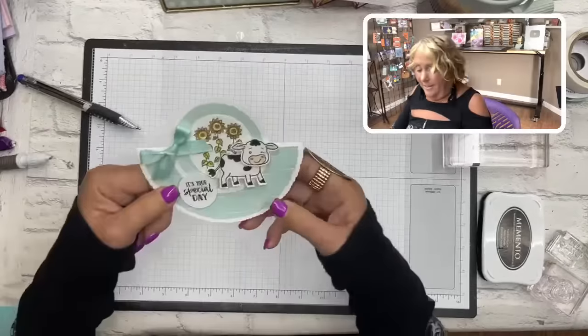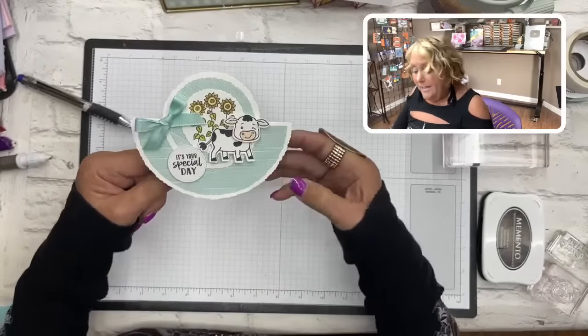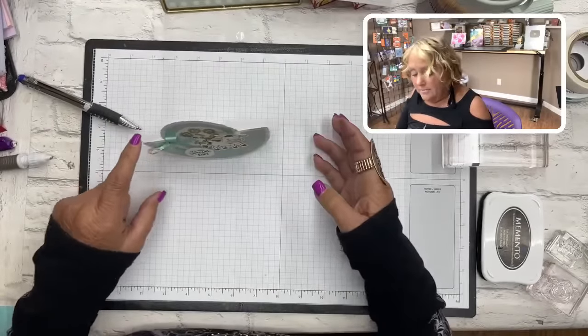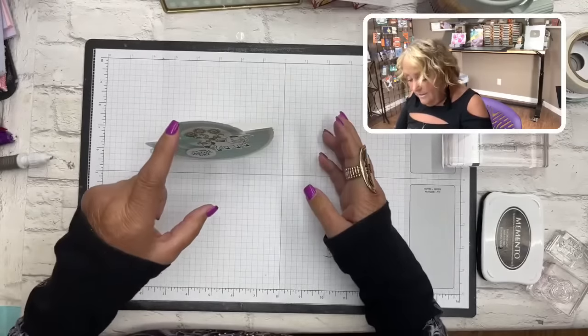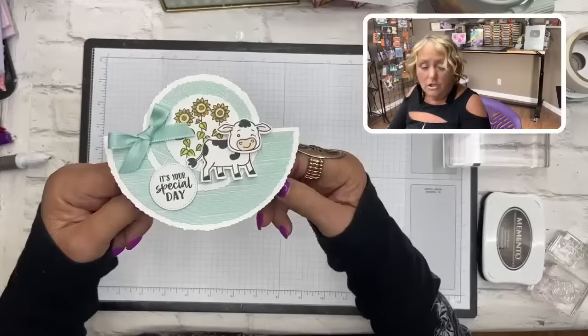Okay, so here is the card. It's so cute. The rocking part of the card is because it rocks back and forth. Don't you love it? So adorable, and it sits up so cute.